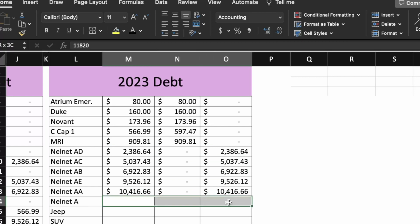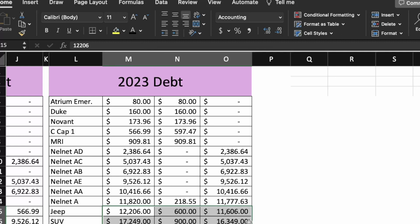All right, Nelnet A, which is the one that I am actually paying on. So these were deferred for the government. This one was not part of that program, so I've been currently still paying on that. So we've paid $218.55 towards this balance. So this balance currently is $11,777. And then we do have our two SUVs that we've been paying on monthly as usual. So our Jeep, we owe $11,600, and then my SUV, we owe $16,300.